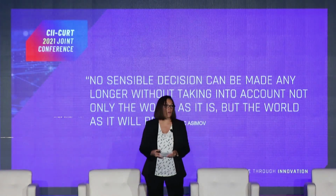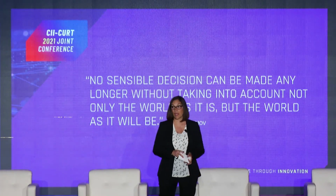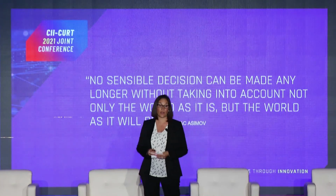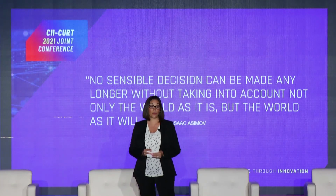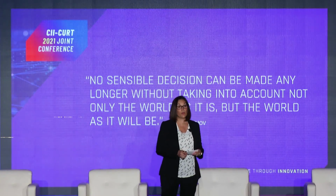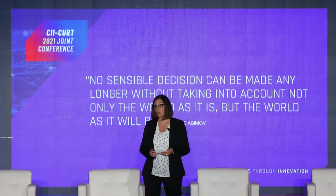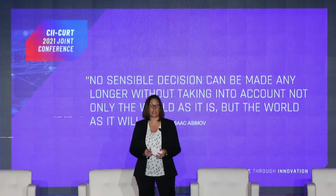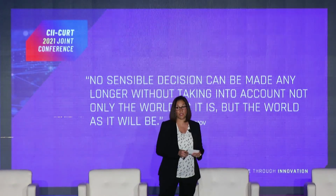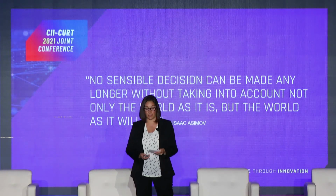Isaac Asimov was a Boston University biochemistry professor and also an accomplished science fiction writer. And he said, "No sensible decision can be made any longer without taking into account not only the world as it is, but the world as it will be." So as we move forward into the next phase of the world following the pandemic, it's an opportune moment to examine, think strategically, and set your organization up for success. Selecting the appropriate project delivery system is one way that you can optimize project performance and results.